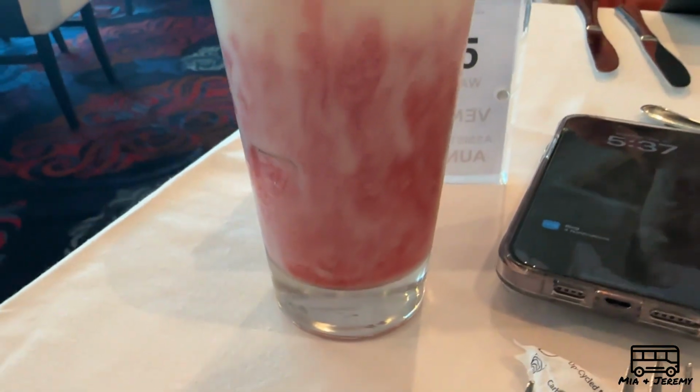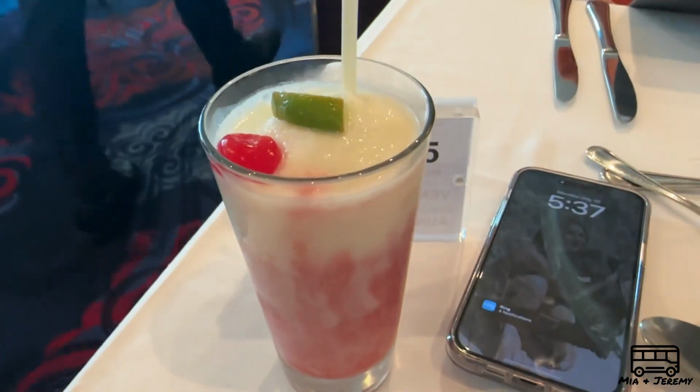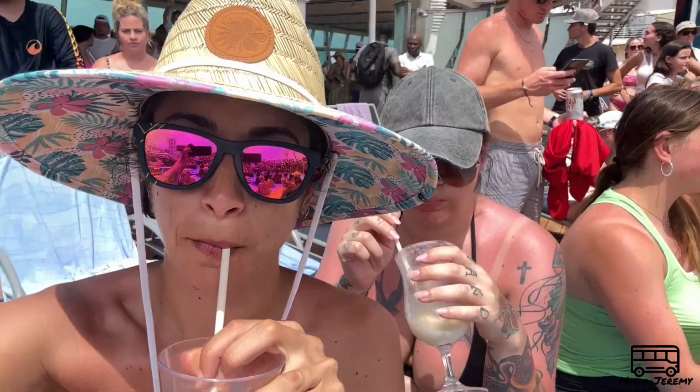I also purchased the refreshments package. With the refreshments package, you get this super cool cup that you use to go fill up soda machines around the boat. You get unlimited mocktails, water, sodas, juice, coffee, smoothies, milkshakes. With the refreshments package, you can also order mocktails at dinner and out at the pool.